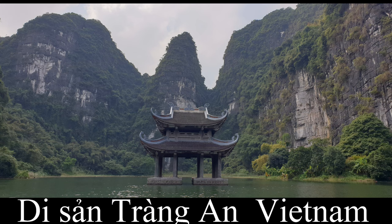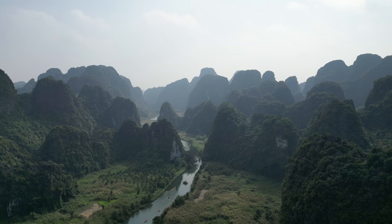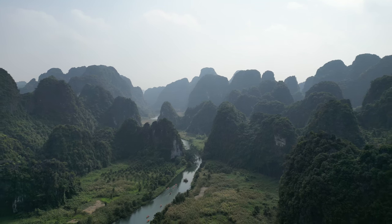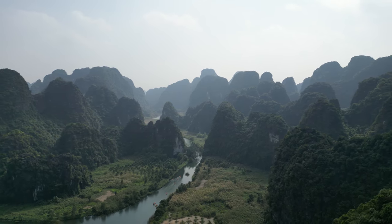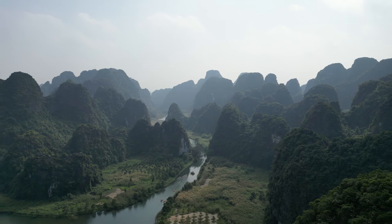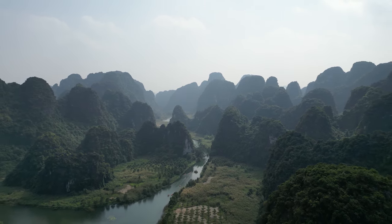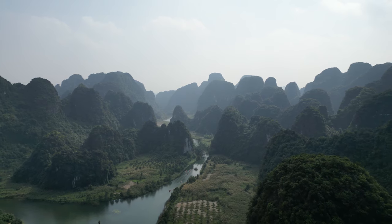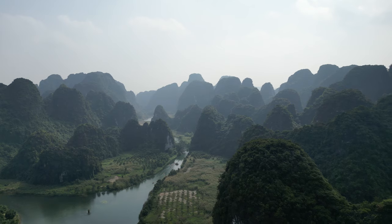Located within Ninh Binh province of North Vietnam, near the southern margin of the Red River Delta, the Tràng An landscape complex is a mixed cultural and natural property contained mostly within three protected areas. Tràng An is a scenic area renowned for its boat cave tours. The Tràng An scenic landscape complex was inscribed as a UNESCO World Heritage Site in 2014.